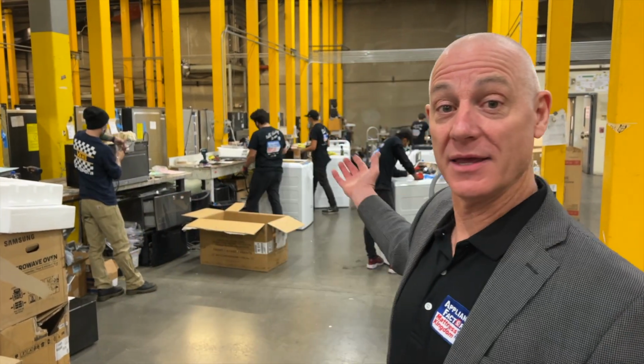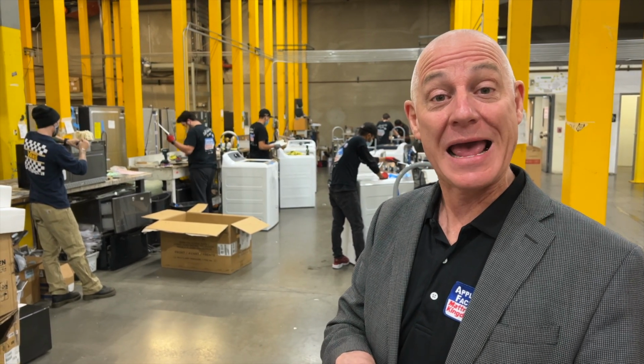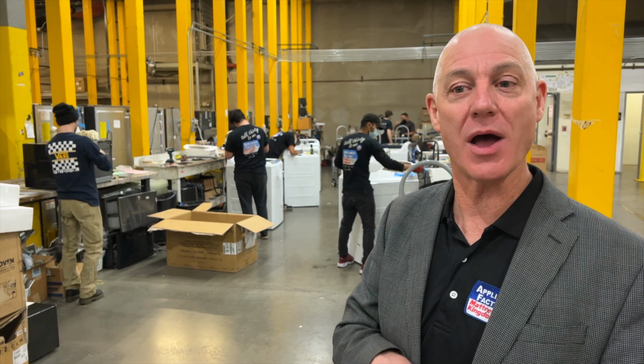So this is where the product is processed. Back here, they go through the product, verify the condition, verify that it's in new condition, and get it ready for the customer to purchase. It's guaranteed, and these people are professionals and have been trained and make sure the product is in the shape that's going to be satisfactory for the customer.